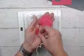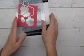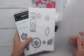There's all kinds of things. You can just die cut paper. So that is a look at the hibiscus. Really love these beautiful bold flowers. They're just absolutely gorgeous. So that's a little look at how those hibiscus will come out for you.